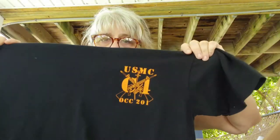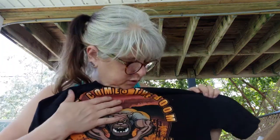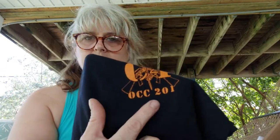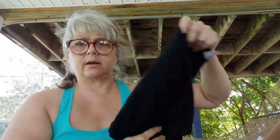Okay, so this is a Marine Corps basic training tee. I had one of these and my son had one of these. Basically, when you go through basic training, your platoon... So this was 4th Charlie Company, 4th Platoon. OCC 201, so that's probably their class number. It's an Anvil t-shirt, and then it's got the commander's names and stuff. And my son's had the names of all the people from his platoon on it.